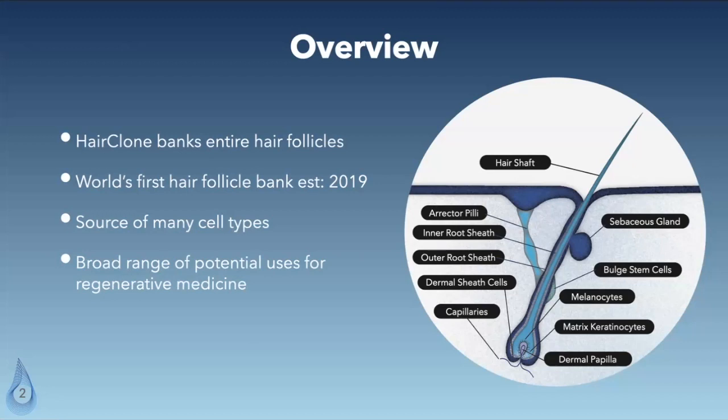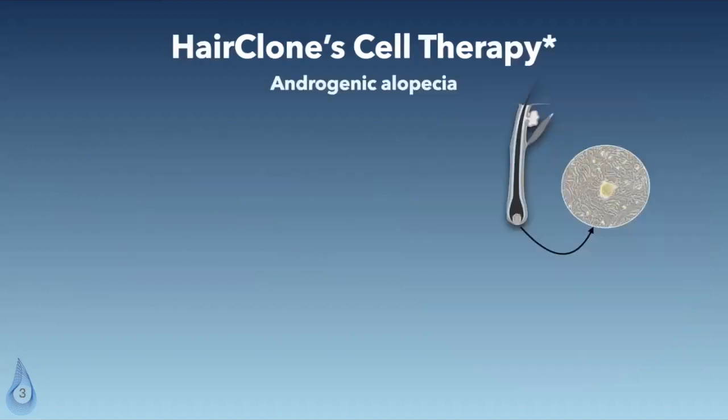So there's quite a lot of different cell types within a follicle, and they've got a broad range of uses and quite an exciting starting point for lots of different regenerative medicines that are under development. So what we're interested in at Hairclone are the dermal papilla cells. They're found at the base of the follicle, and they give out these signals to the cells that surround them, the matrix keratinocytes, that then proliferate and form that hair shaft.